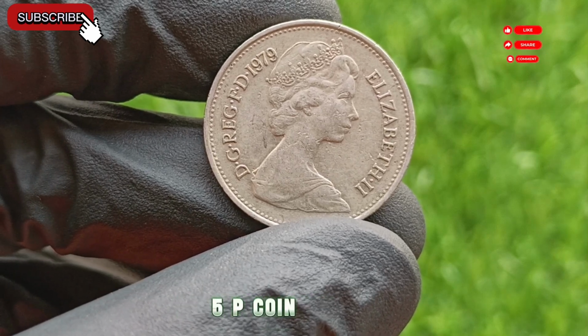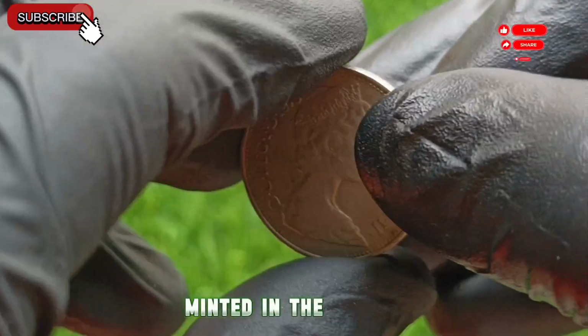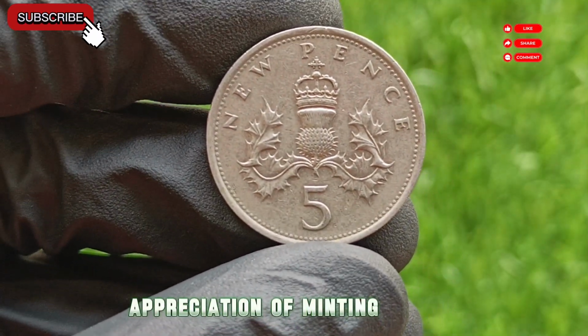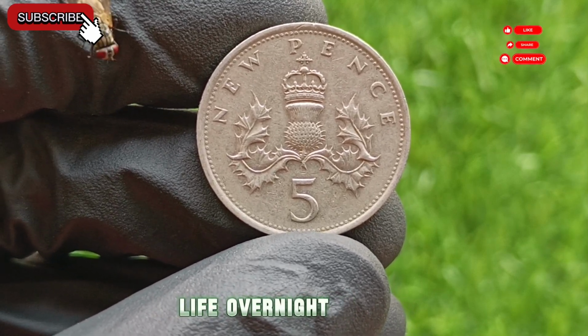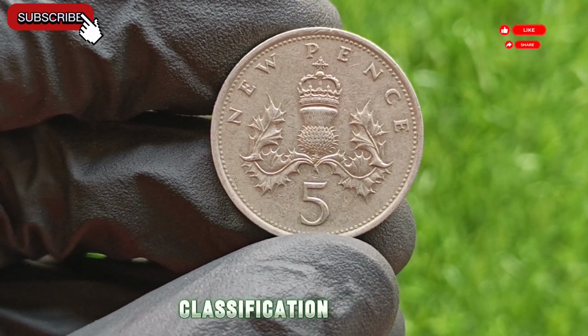1979 new pence 5p coin. At a glance, it seems like every other 5-pence coin minted in the late 70s. But for those with an eagle eye and a deep appreciation of minting anomalies, this specific year and design hides secrets that could change your life overnight. Rare variants of this coin have surfaced that defy standard classification.